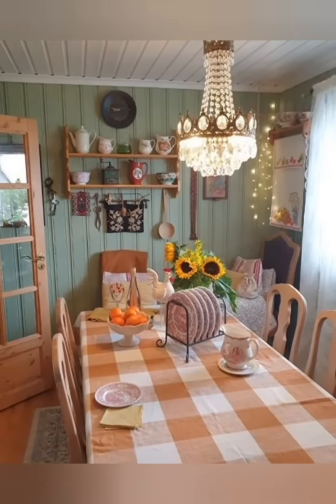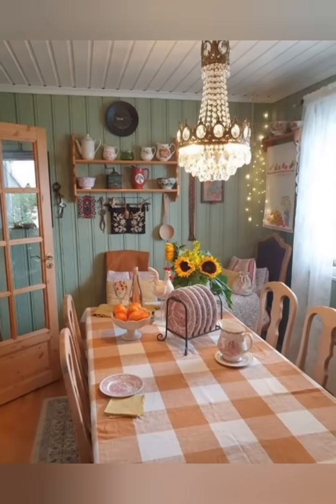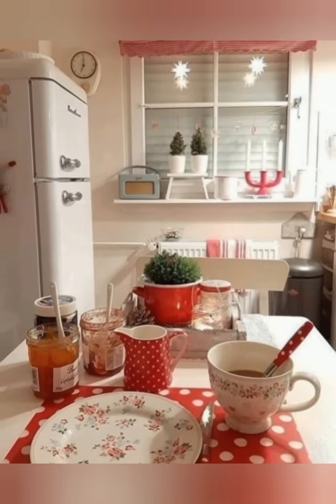Decorate with wicker and rattan. Add wicker baskets for storage or use rattan chairs and tables. These natural textures complement Shabby Chic's earthy charm.